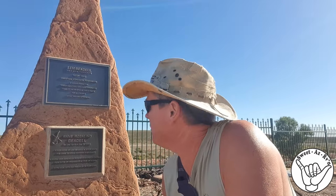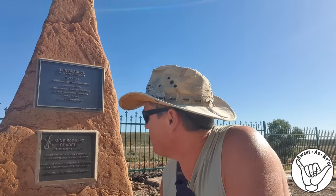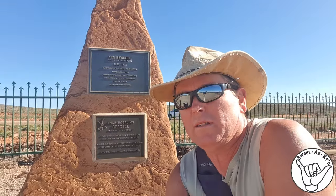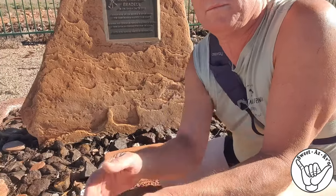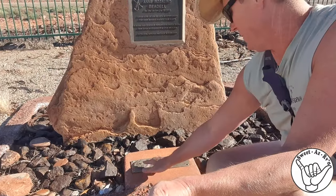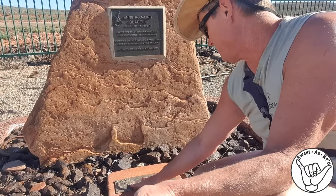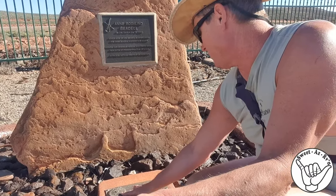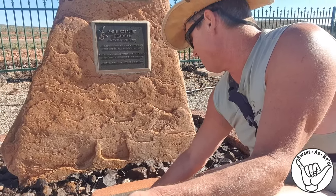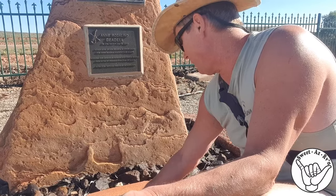Well, here we are as promised. I've managed to find the memorial stone here for Len Beadell and his wife Anne Beadell. And yeah, it's quite fitting that, wait for the car to go by, it's quite fitting that down the bottom here is a survey marker, and it was authorised by the Office of the Surveyor General, South Australia. It commemorates and recognises Len's lifetime involvement in the survey of Australia's outback.